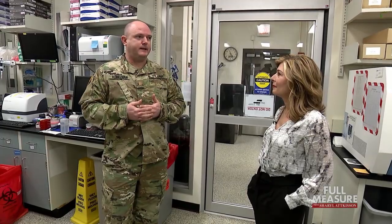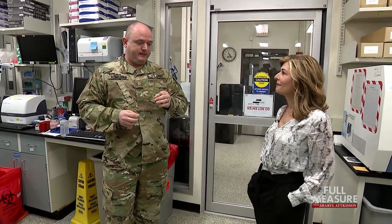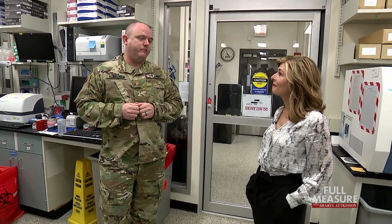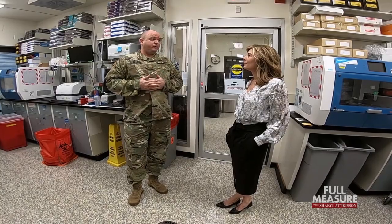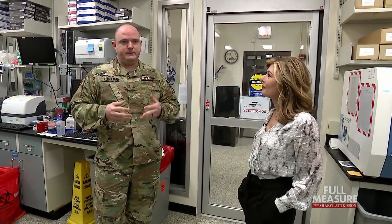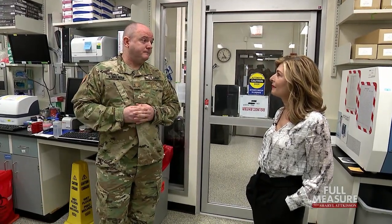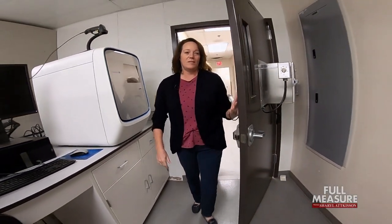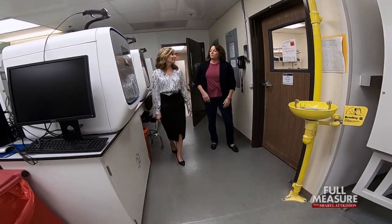We've also multiplexed that with flu so that the same sample can then be tested at the same time for flu and for COVID. And the big deal is that it increases the throughput. So instead of doing this with a few hundred, we're doing thousands at a time. And what is this lab called? This laboratory is our primary PCR core laboratory.